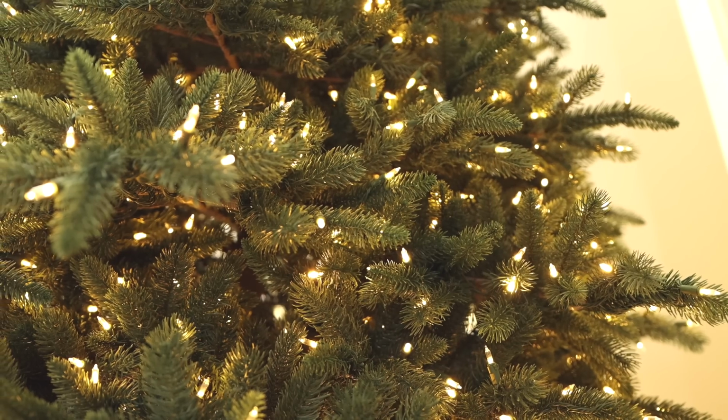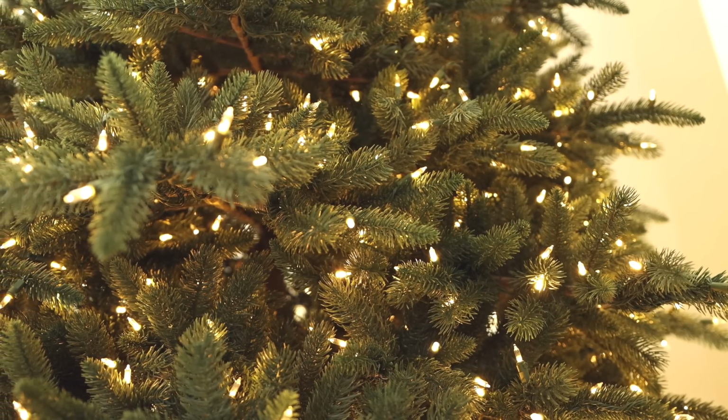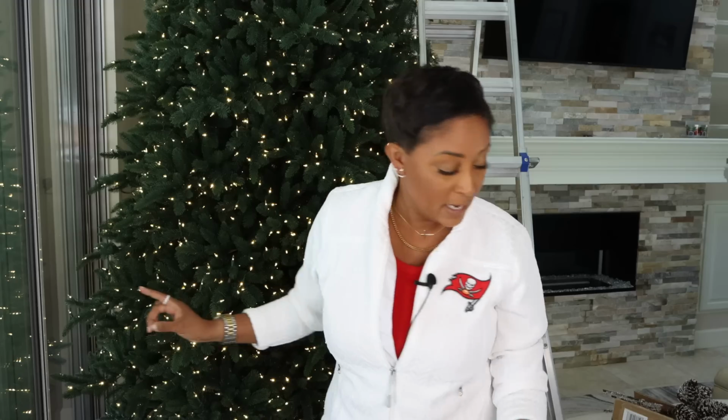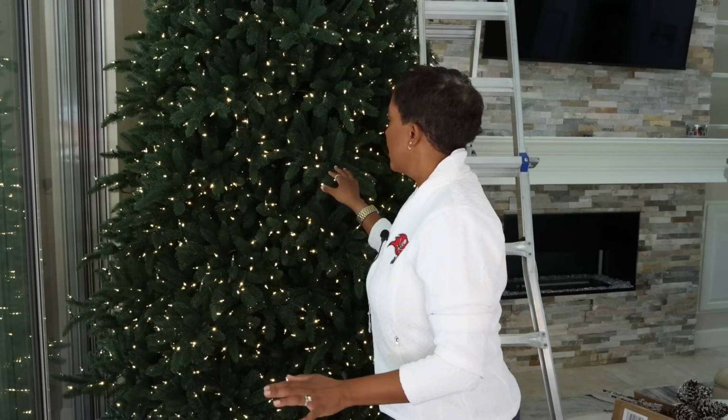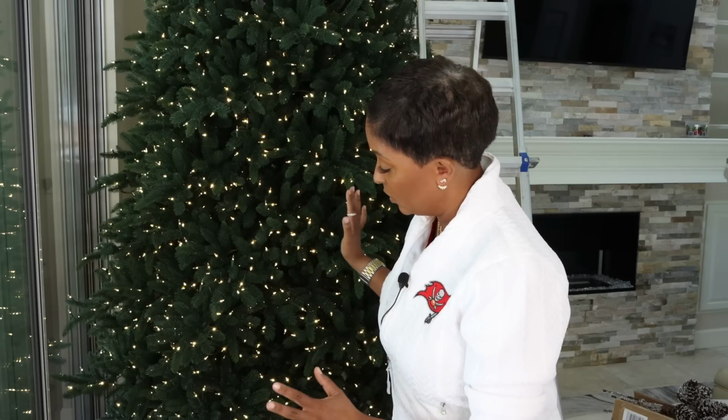She has 3,320 lights and a tip count of over 7,500 tips. So there's a lot to be said for this tree. She stands alone. She doesn't need any help from me to be beautiful, which is one of the things I love about the Balsam Hill trees. But I'm going to decorate her anyway, because that is the fun part.